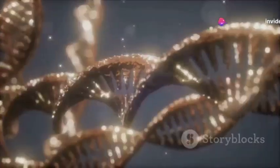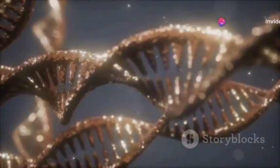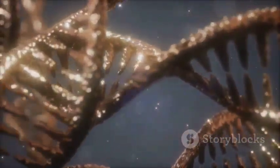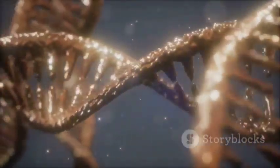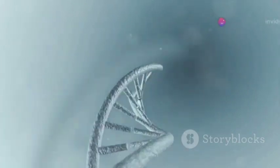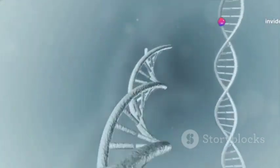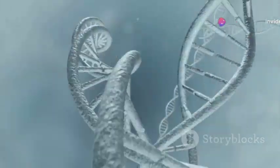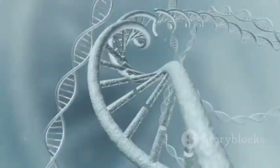From building muscle fibers to fighting infections and catalyzing chemical reactions as enzymes, proteins are indispensable. But how are these proteins made? It all starts with a process known as protein synthesis, and it involves three key stages: transcription, translation, and post-translational modifications. Let's begin with transcription.